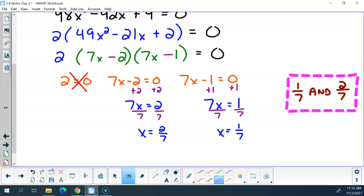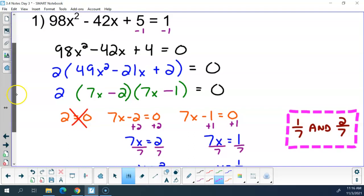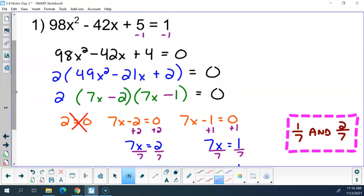Now, if we wanted to, what could we do? We could plug those answers back into our equation to check. I didn't do a thing. I just said, what's next? Okay? Questions, comments, concerns, clarification?